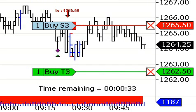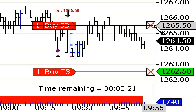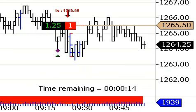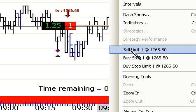Okay, there we go. So we have just made 6 ticks on one contract, plus we made 3 ticks on 2 other contracts. So we've got a total of 12 ticks so far, and we have a break even on the final partial. What I usually do at this time is cancel the automated trade management feature within Ninja that we've just been watching that automatically adjusts our stops and so forth.